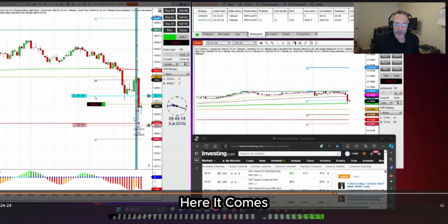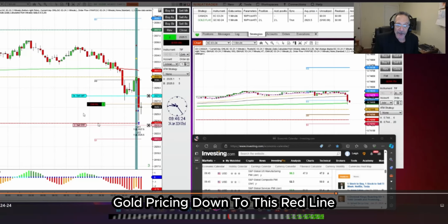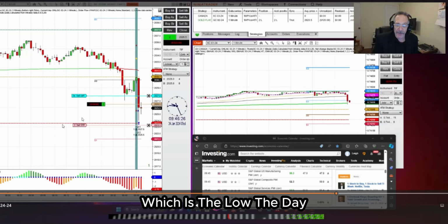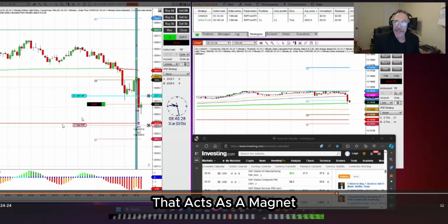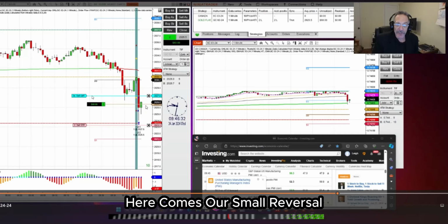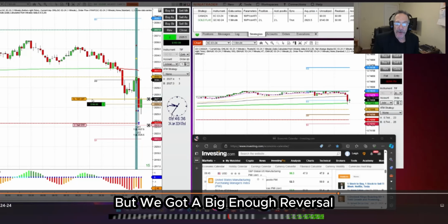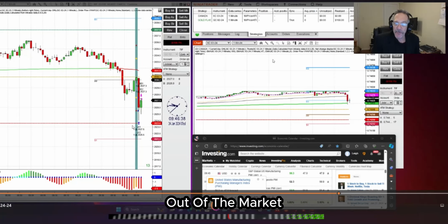Here it comes. As I said, I was worried that the news was going to push gold pricing down to this red line, which is the low of the day. That acts as a magnet. There was a very good chance it would happen. Here comes our small reversal. We didn't get a huge one, but we got a big enough reversal. There it is, out of the market for a $160 profit.